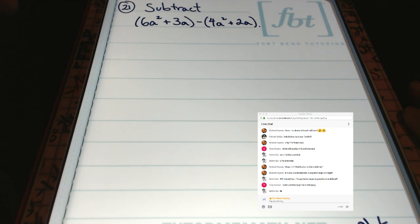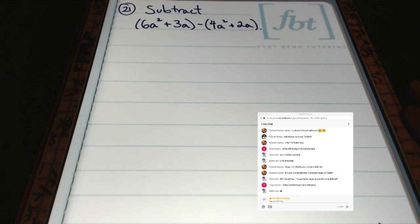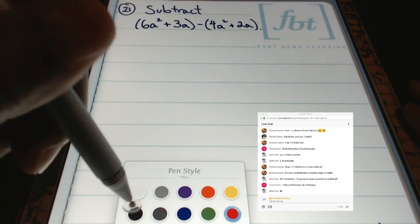So problem number 21, it says to subtract. We have this expression that they want us to simplify, guys. And Anime Fab says that he or she understands now, which is awesome.